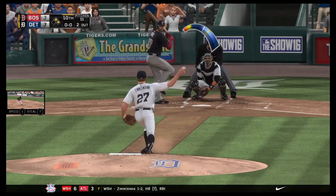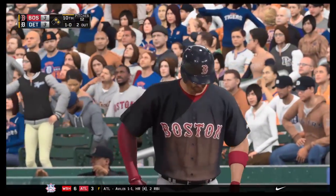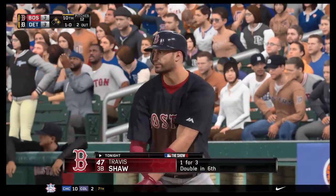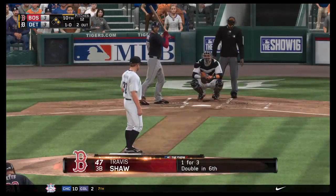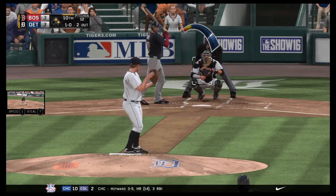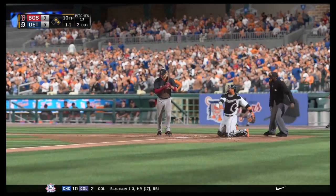Stepping in now, Travis Shaw, as he'll take a look at a curveball that misses wide for ball 1. He's going to have to punch his way off the ropes now. Oh, much too tardy on the fastball. 1-1.